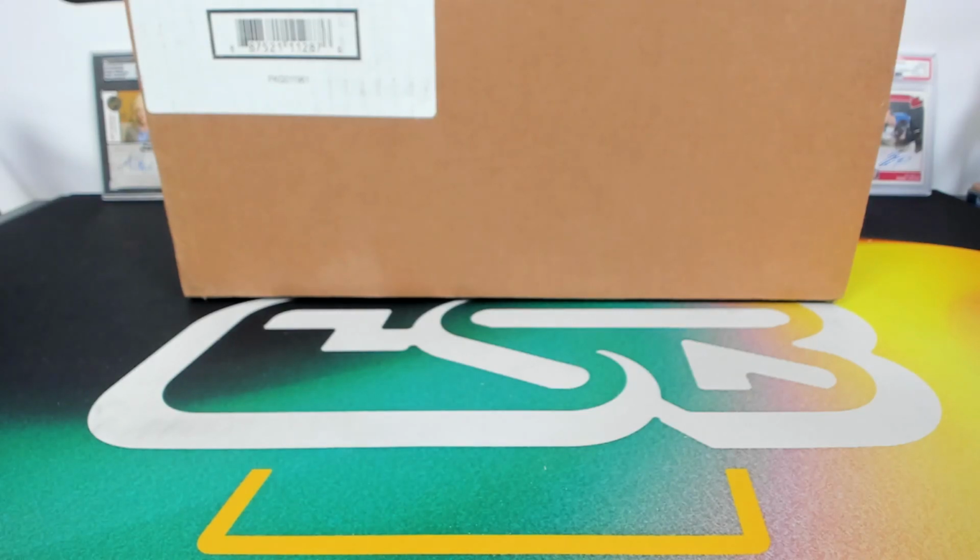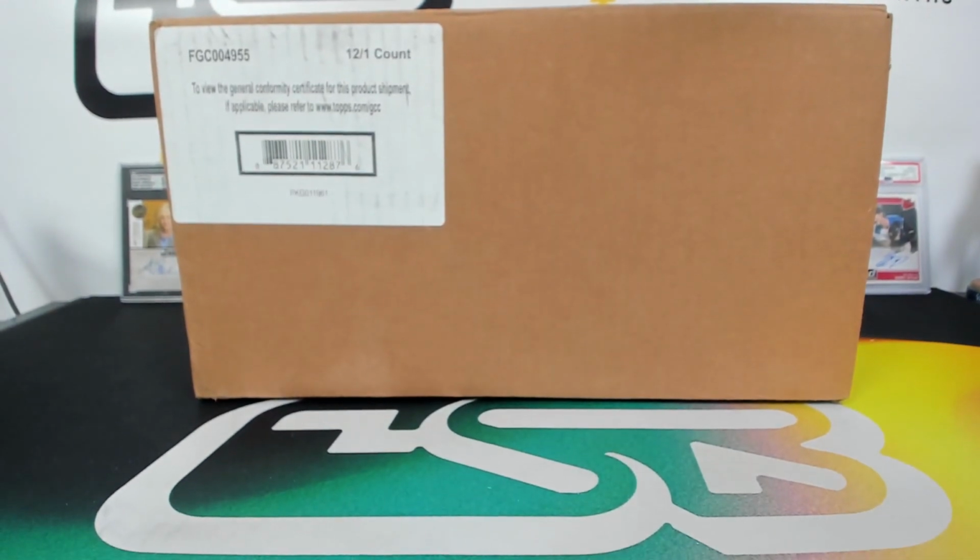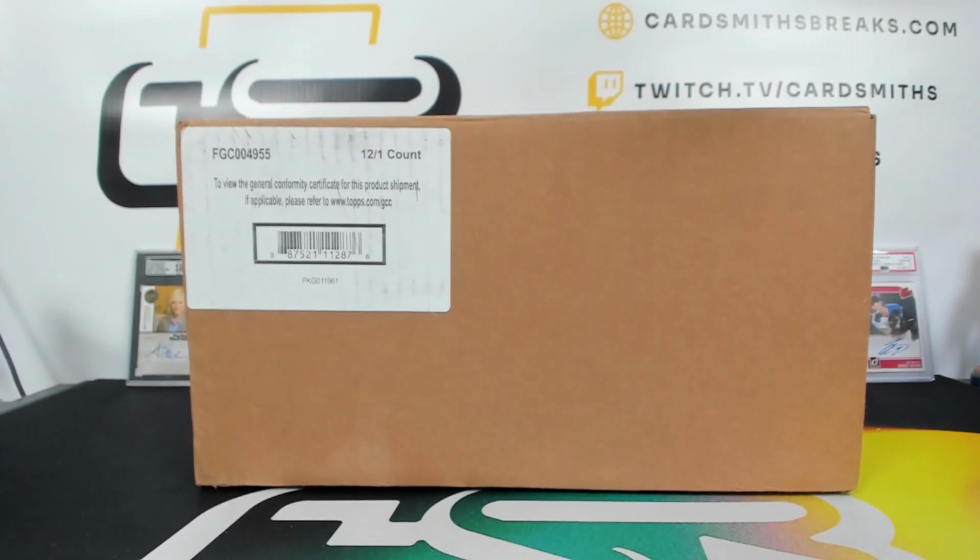Now we're on the other side of it. All right, now eBay breaks. These auctions ended last night. This is Topps Chrome Black Baseball.